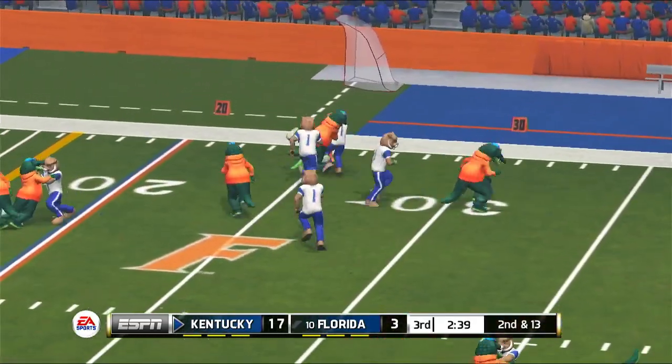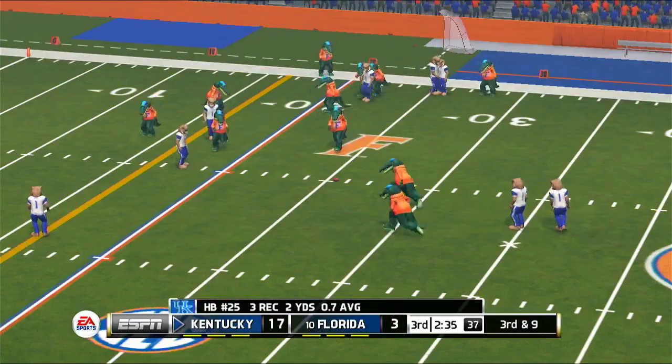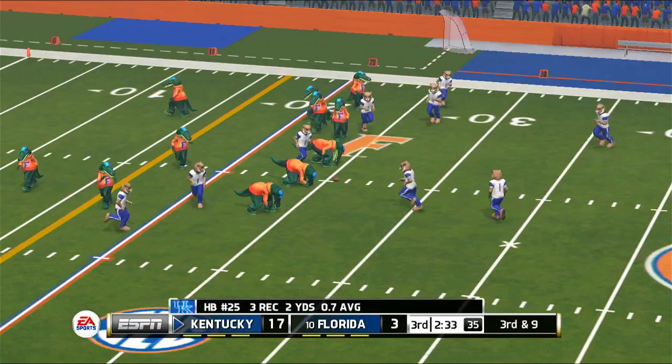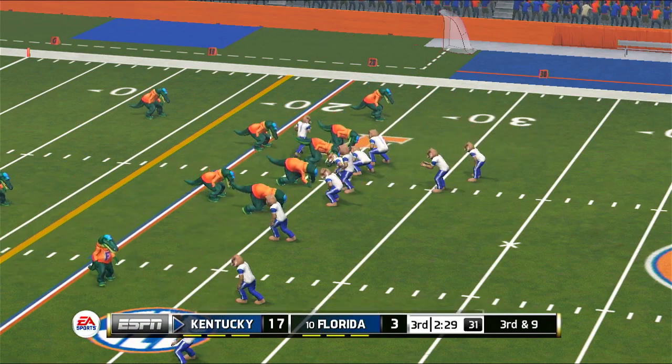Delivers to the halfback on the screen. And down he goes at the 25-yard line. They pick up at the most 4 yards on the screen play. They executed the screen play well here by getting the ball to the halfback. They pick up some yards.